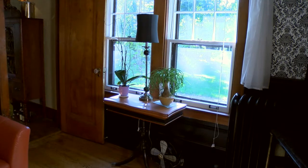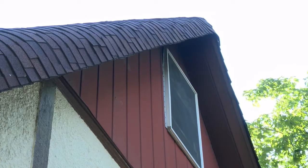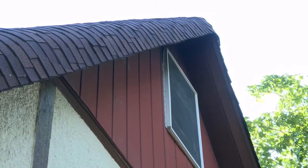Any next projects? The next big project is the windows. We have windows on the north and east side that have not been restored. They still have their original putty in them. So the ones on the south side and the west side have already been done, not very well, but they're at least watertight. So our plan is to restore those on the north and east side.